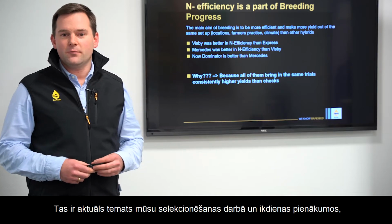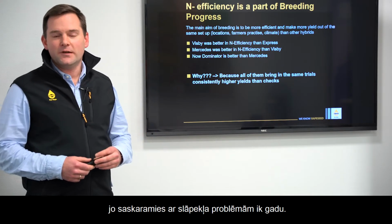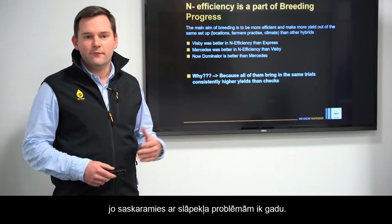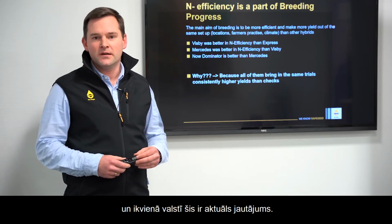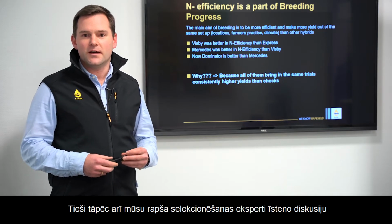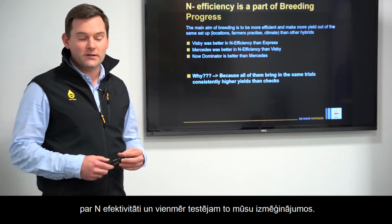It's an ongoing topic in our breeding work, in our daily business really, because we face difficulties regarding nitrogen every year. Every time we get new restrictions from policy in the European Union, in every country, this is really a topic. And so that's why also in our oilseed rape breeding, it's an ongoing discussion about N efficiency, and we are always testing this in our trials.